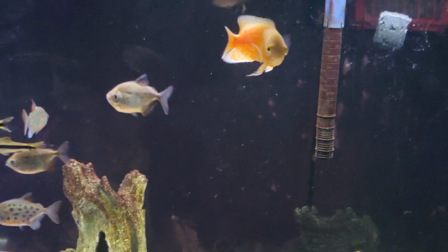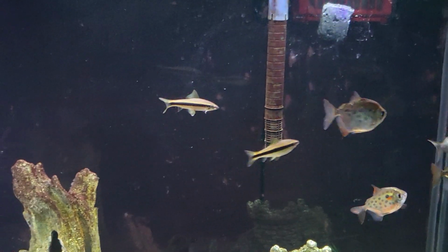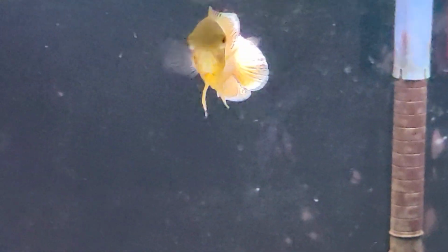I'll probably never name the silver dollars because they're schooling fish. They're beautiful, but it'd be like naming neons to me. I wouldn't do that either. But the Oscar needs a name. He's going to get one. It's just a matter of time.